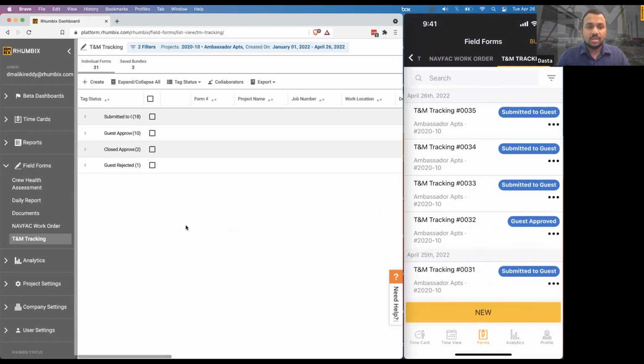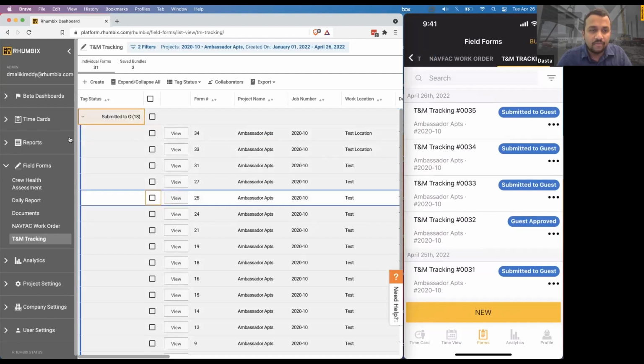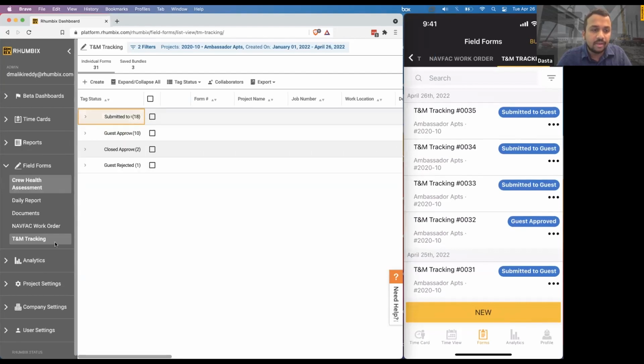Now let's switch to the office side. On the office side, let's say I'm a PM and I have this centralized dashboard, which shows me all the tags that are getting created. So I can see all the forms under time and materials on the left navigation panel here. In this view, I went ahead and grouped by tag status. This allows for a better visibility into what forms and how many different forms are tied to each status.